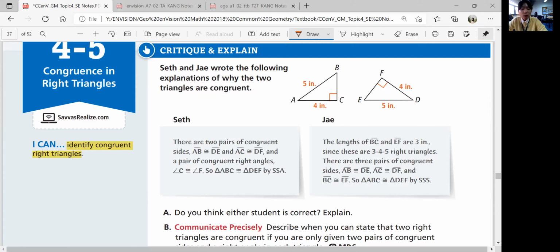So what postulates or theorems can you use to prove that two triangles are congruent? So far we learned SSS, SAS, ASA, and AAS theorems, right? First of all, is Jay correct when he says that BC and EF are 3 inches? Yes, you can use the Pythagorean theorem. This is the hypotenuse, so BC squared plus 4 squared is equal to 5 squared, and the same thing for here, 5 squared is equal to 4 squared plus EF squared. So BC and EF should be the same even without solving them. They must be the same number.